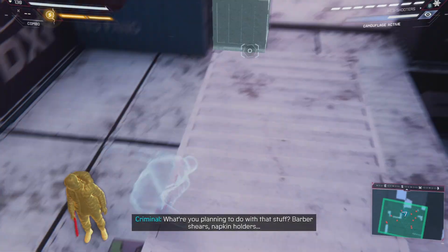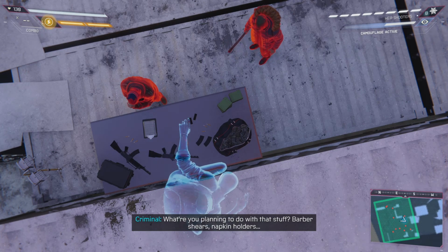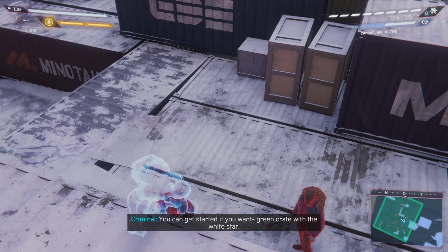What are you planning to do with that stuff? Barber shears? Napkin holders? Probably dump it. You can get started if you want. Green crate with the white star.